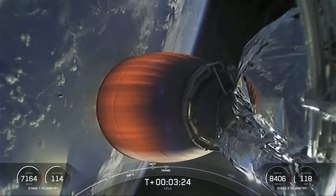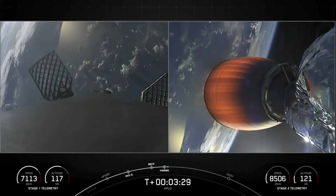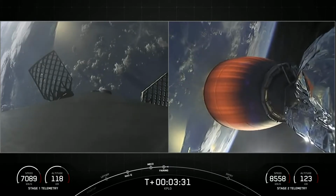Those are the fourth flight for both of these fairing halves, and we are going to be attempting to retrieve them with the help of our recovery vessel, Bob.